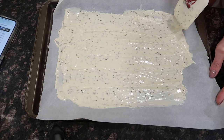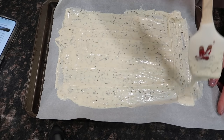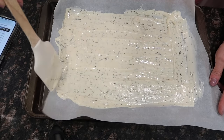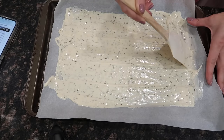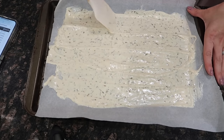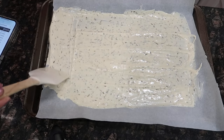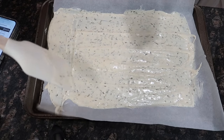So I'm just trying to make it as even as possible. And then we're gonna bake it for 10 minutes. Then you come back after 10 minutes and, I'll show you, we'll use a pizza cutter to form the crackers. And then after that, you have to keep it baking for a little longer.